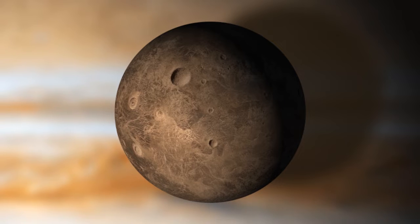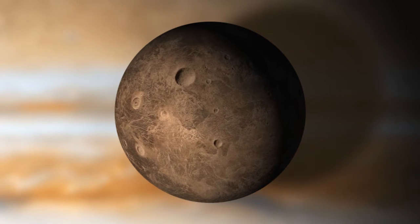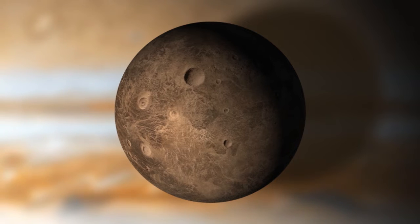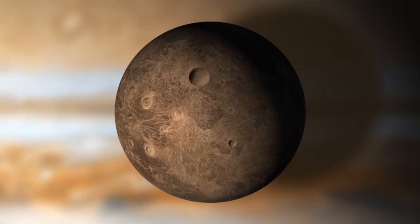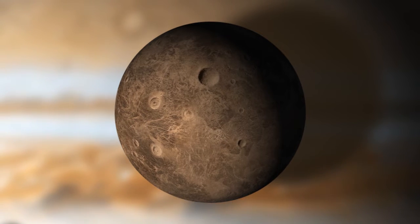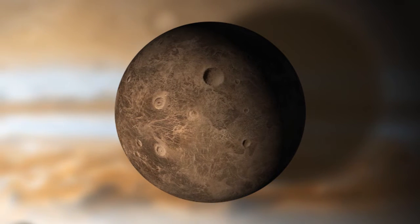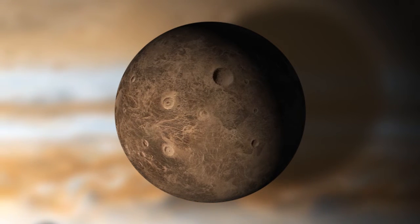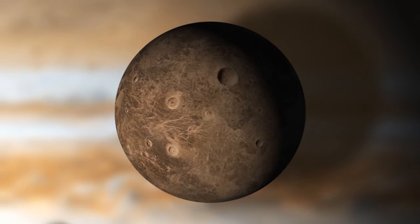The tidal forces created by Jupiter's gravity stretch and squeeze the moon, so this creates friction and heat within their internal structure. This is why most of the Jovian moons are seismically active. The amount of radiation on Io is around 2.2 million times more than we receive back home on Earth, so I wouldn't recommend going for a stroll.